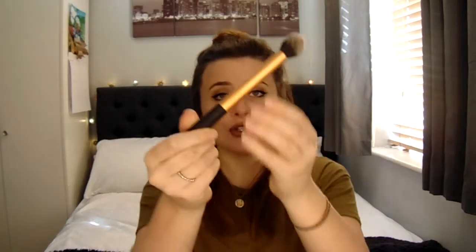And yeah, it's just a contour brush by Real Techniques, and that's it. It's just really good, and I love Real Techniques brushes. They wash really easily and they're so soft on your skin as well.